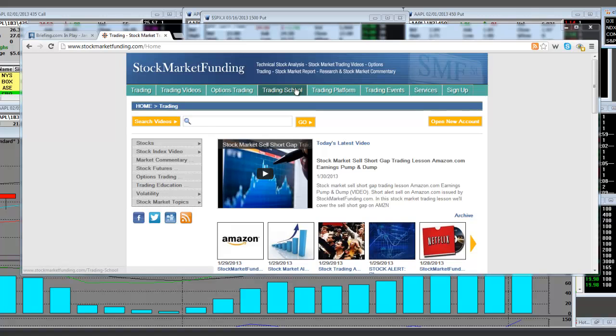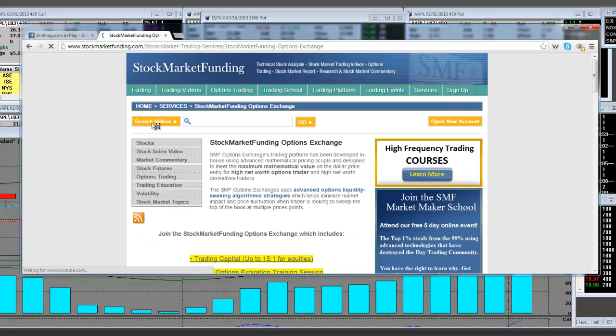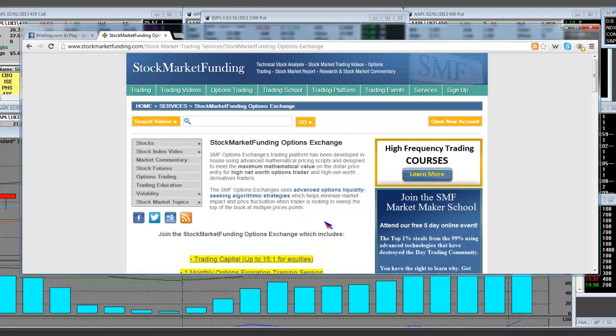Here we go, everyone. What I would like you to do is go to options trading right there. There's an options exchange tab. That's our option exchange. You want to click on that so that you can understand why you're going to be in our option pit. Here on the website, as you can see, SMF Options Exchange. Click on it. Once you get there, you have Stock Market Funding Option Exchange. Yes, we own our own prints. We own our own pit.